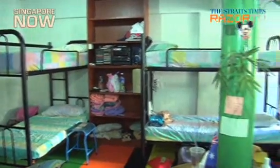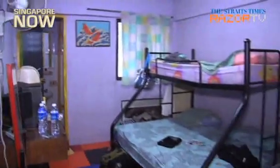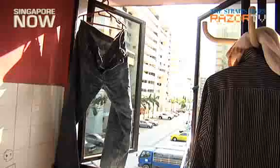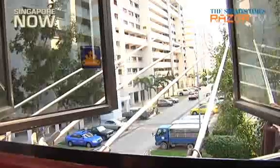And it's so peaceful here. It's like not inside the busy city. I don't like all the hustle and bustle. So tourists here pay $19 a night for a common dorm bed and up to $65 for the private room. Breakfast is not provided at Hostel 166, but guests are welcome to cook in the kitchen and do their laundry for free. Being in the heartlands also has its perks, a nearby kopitiam for meals, and the feeling of being at home.